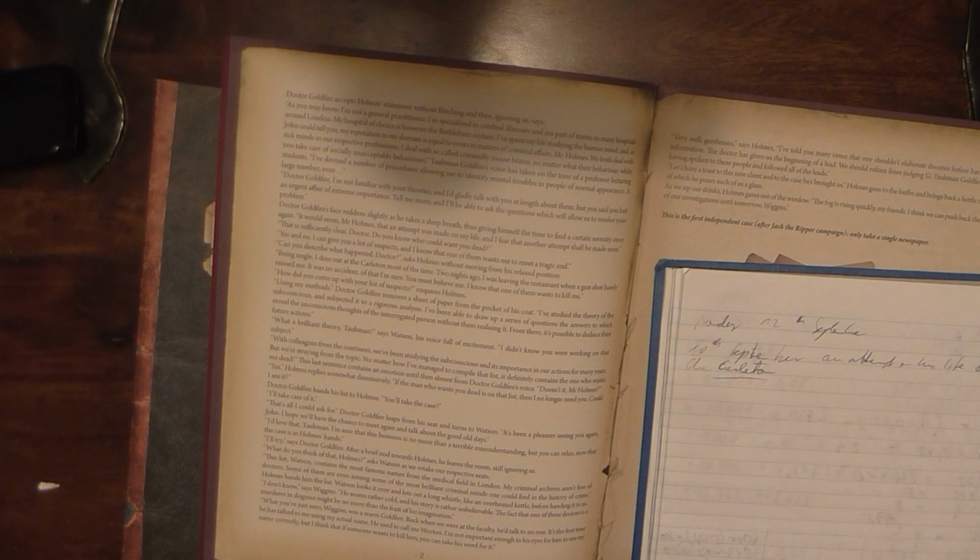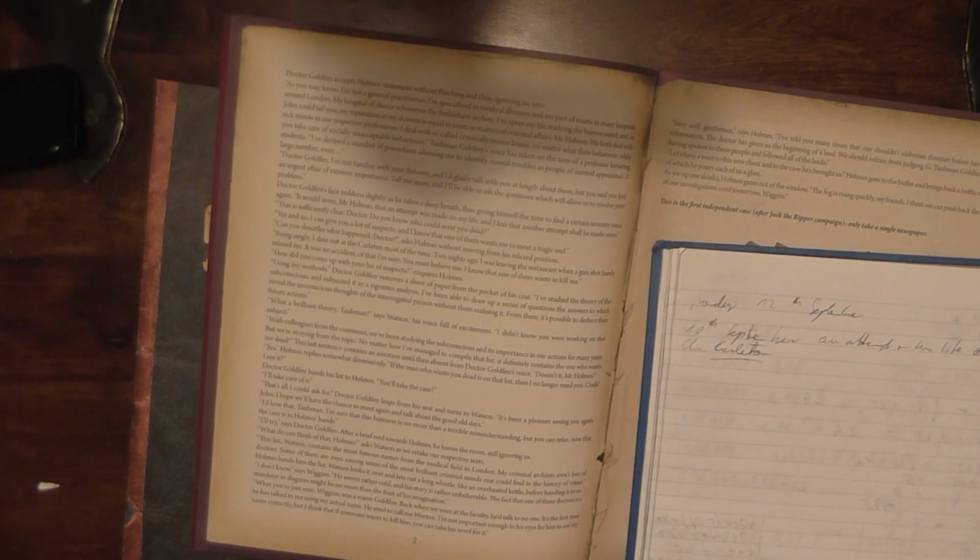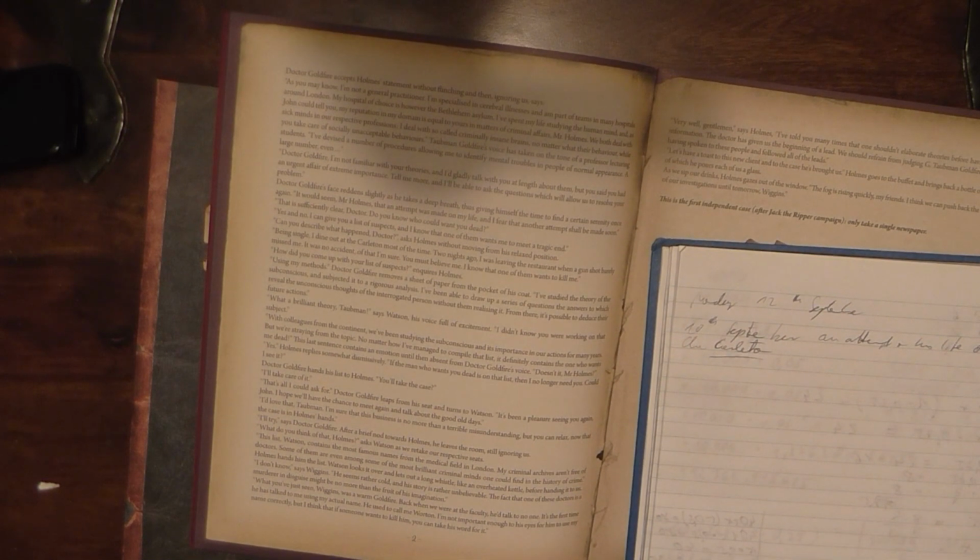Goldfire hands his list to Holmes. "You'll take the case?" "I'll take care of it." "That's all I could ask for." Dr. Goldfire leaps from his seat and turns to Watson. "It's been a pleasure seeing you again, John. I hope we'll have a chance to meet again and talk about the good old days." "I'd love to, Taubman. I'm sure that this business is no more than a terrible misunderstanding, but you can relax now that the case is in Holmes's hands." "I'll try," says Dr. Goldfire. After a brief nod towards Holmes, he leaves the room, still ignoring us.